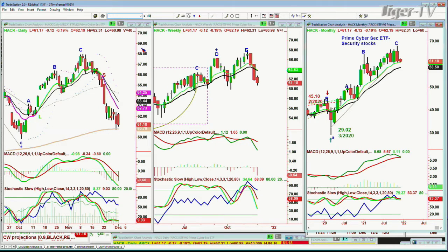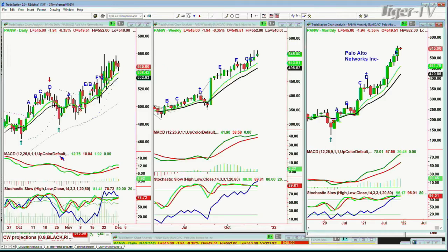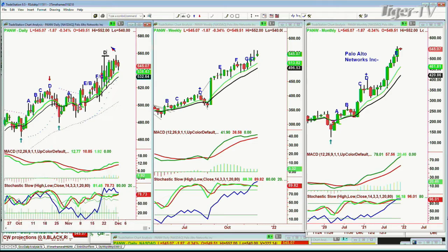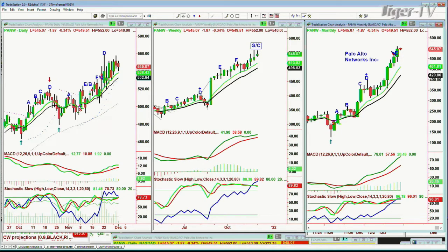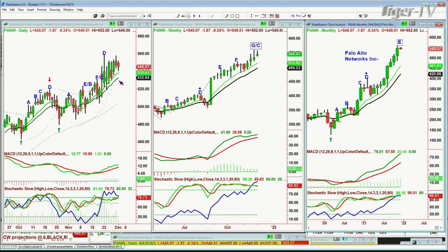HACC, it's certain stocks that are doing it. Palo Alto Networks, almost at an all-time high. There's a leg D right here. It had fairly good news on the earnings the other day. Hasn't done very much. And let's see. So it's D in the daily. It's leg D in the weekly. And leg E in the monthly. Palo Alto Networks trading down $1.87.